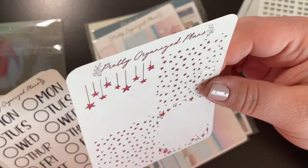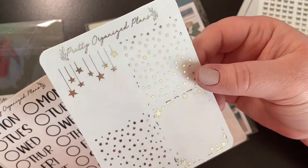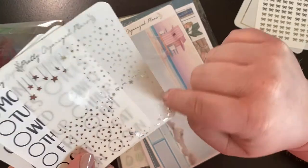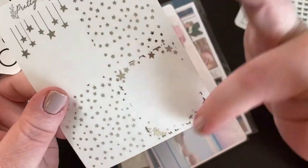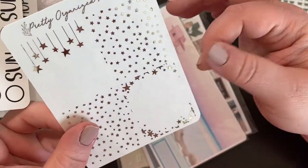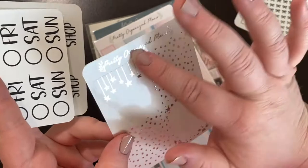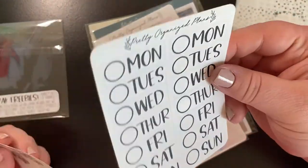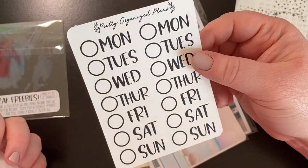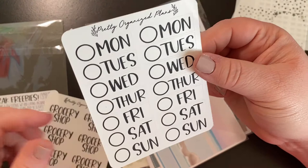This is like a star. There's kind of a star bokeh in the background, and then two overlays. I really like this one where it's kind of a star-like border. I don't think I've seen one quite like that before, where there's just a touch of star in the corners, and then the drop down star. This is silver foil.